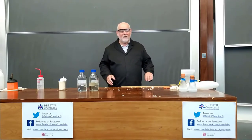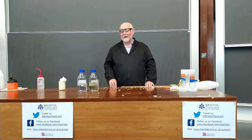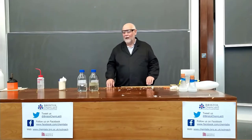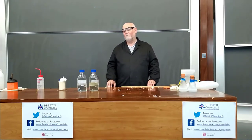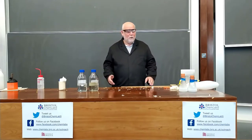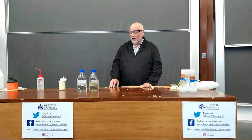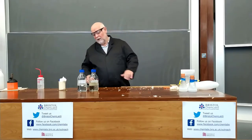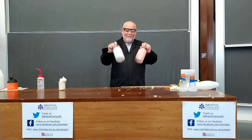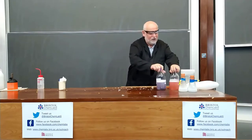where oxygen meets glucose from our diet, from the carbohydrates in our diet, in the cells in our body, in areas called mitochondria, and it releases energy for us to grow and repair and to allow us to move about and to keep our bodies at roughly 37 degrees centigrade. Respiration. Oxygen is also responsible for some chemical reactions as trivial as making those bottles change colour.